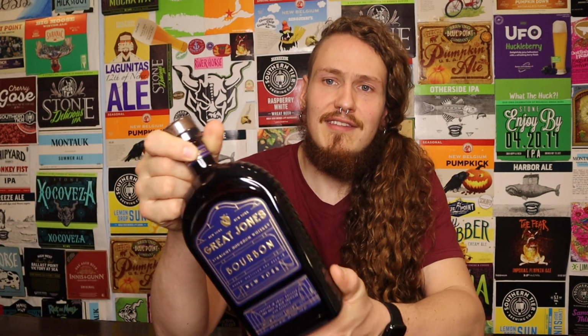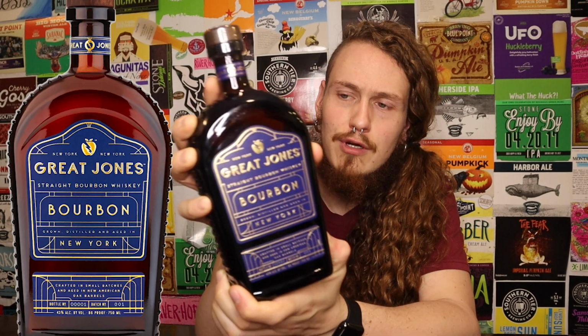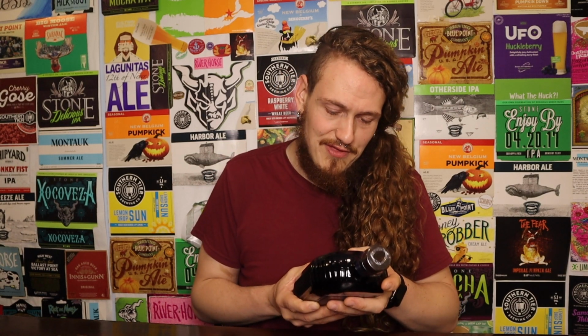They got this fancy Great Gatsby looking artwork with a big apple with a Ziggy Stardust lightning bolt or a Harry Potter lightning bolt. I don't know, whatever kind of lightning bolt you want going right through it. Maybe that has some sort of significance to Manhattan that I don't know about. But it's all coming from here. We got bottle number 1244-2, batch number 1.